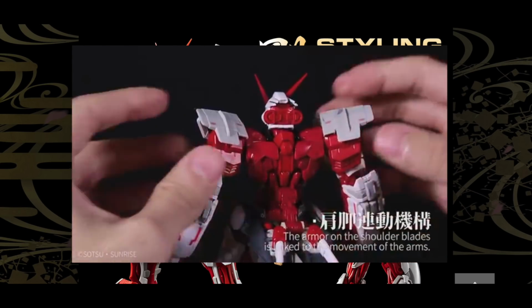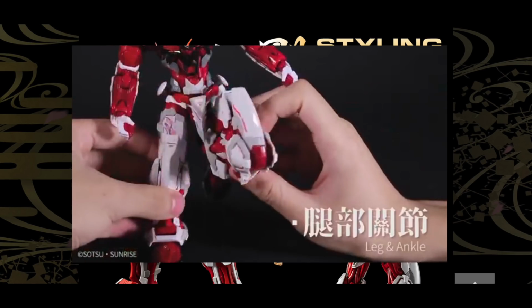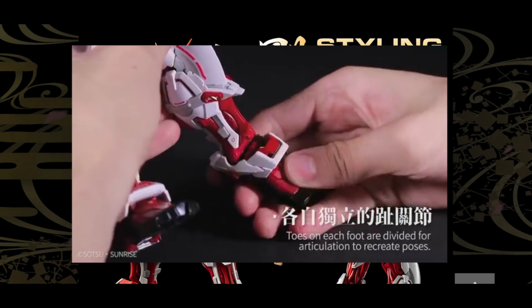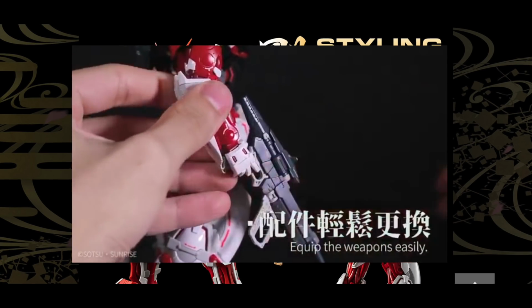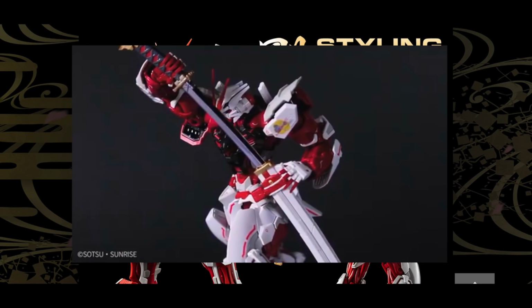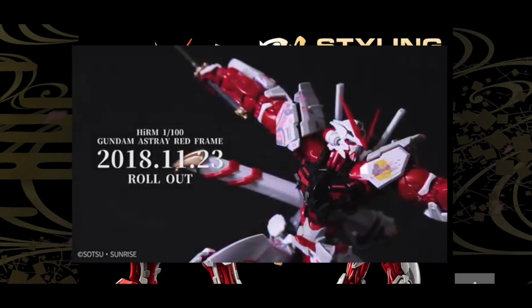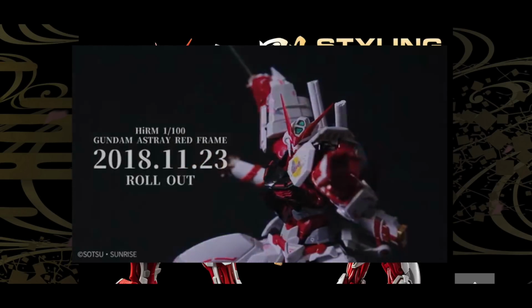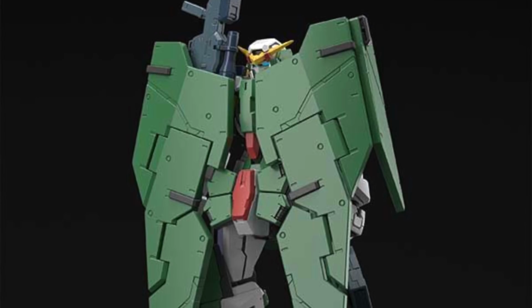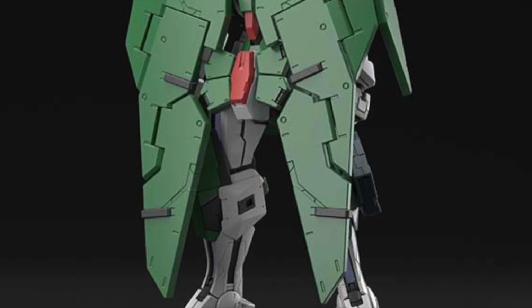Obviously the white armor for the red frame Astray looks great as usual. It's very shiny. You have to see it in person to understand what I'm talking about. But in terms of the red armor parts, for the muscular parts, if you're going to be buying this, I suggest that you repaint it, give it a coat of gloss, and maybe then you'll be happy with it. At least, maybe I'm just being nitpicky for that, right?